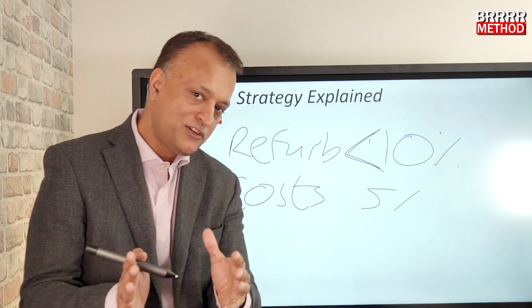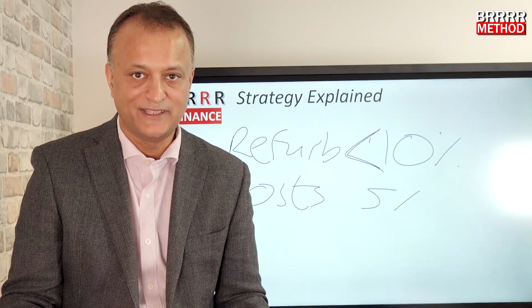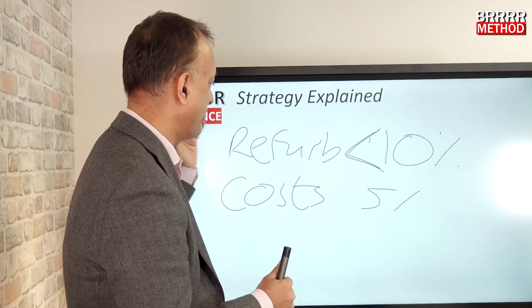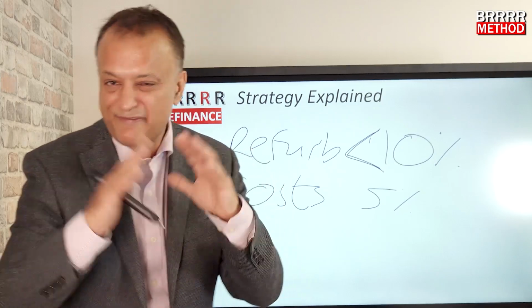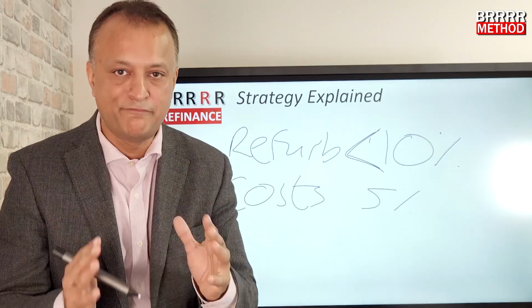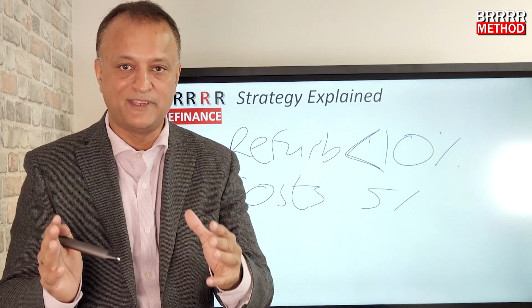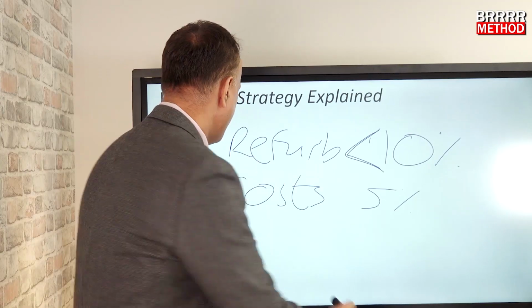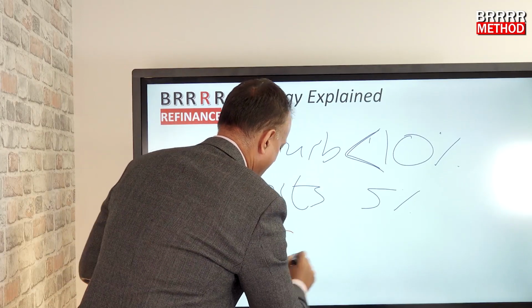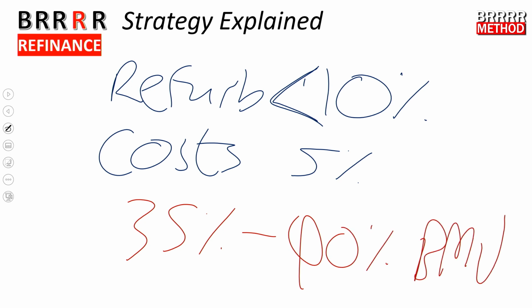So when you take into account that the bank requires you to have 25% equity in the deal, when you take into account that you've got to stick up about 10% to refurb it, 5% costs and all of that, when you factor that all in as a rough rule of thumb to help you guys out, when you are looking at a property, if you want to BRRRR it and get all your money out, you've got to be buying it at anywhere between 35 and 40% below market value.